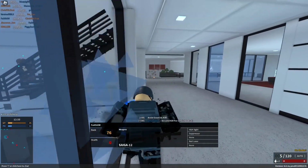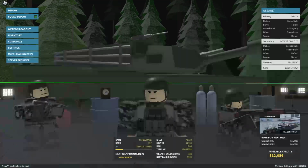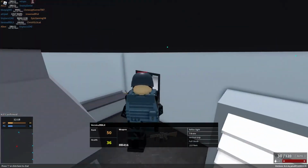Also, I do remember you can use a 60-round drum magazine with this too, which kind of makes it into a weird squad support weapon. That's what that would pretty much be. Jesus, I am doing horrible right now with it though.